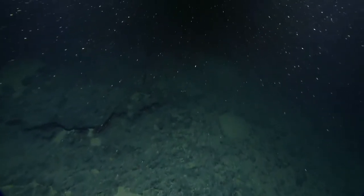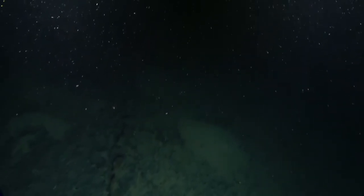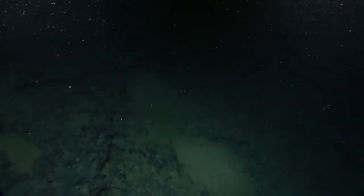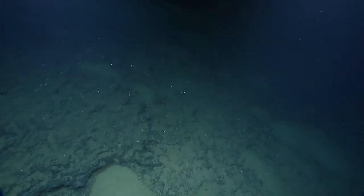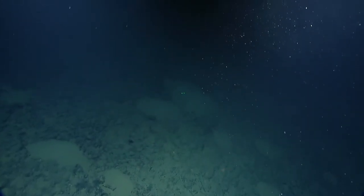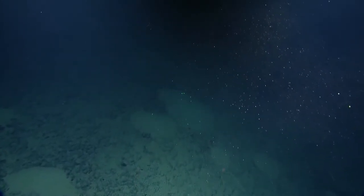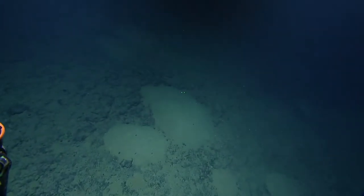I mean, it must be a pretty sluggish current environment to have these perfectly circular sediment mounds. It's really fine stuff. Still. Oh, hey. Mm-hmm. Yeah, this could be one of those southwest side features.